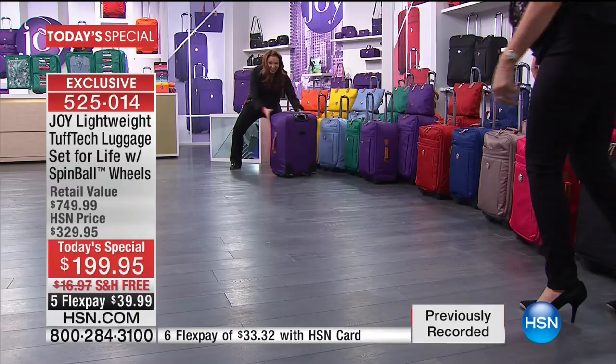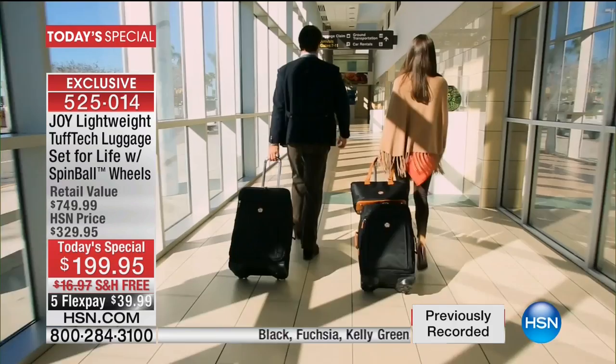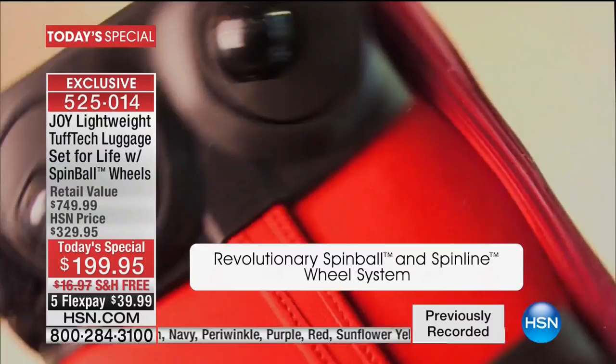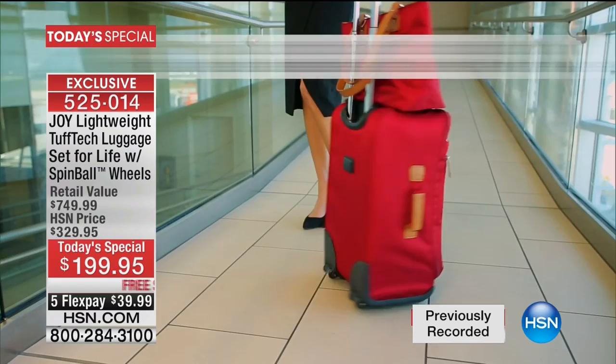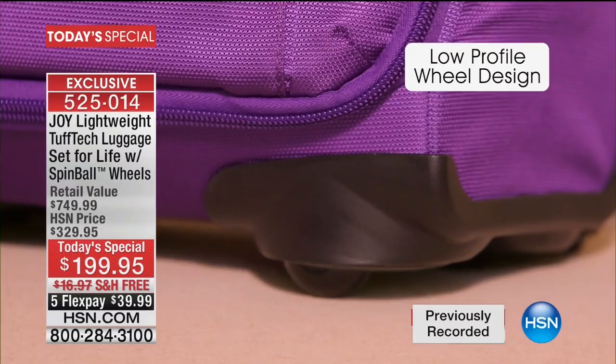Now I'm going to show you this technology. Look at that. Look at this wheel technology, everybody. Not only does it make it so stable like that, not only are you able to drag it because it has spin line wheels, but you're going to be able to pack. Because it's a low profile wheel, and the airspace of traditional wheels is not taking up your packing space, you have 20% more packing space. It makes sense.